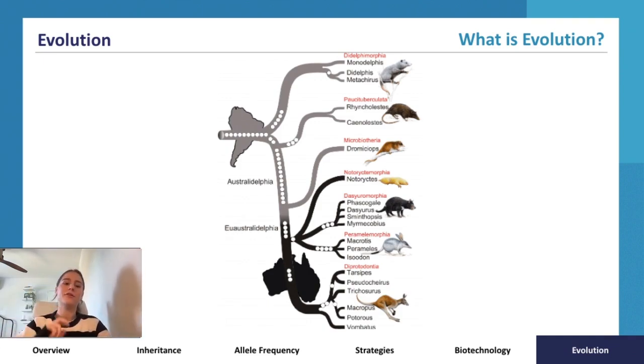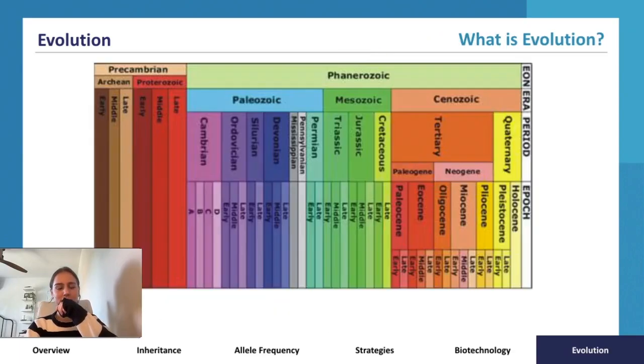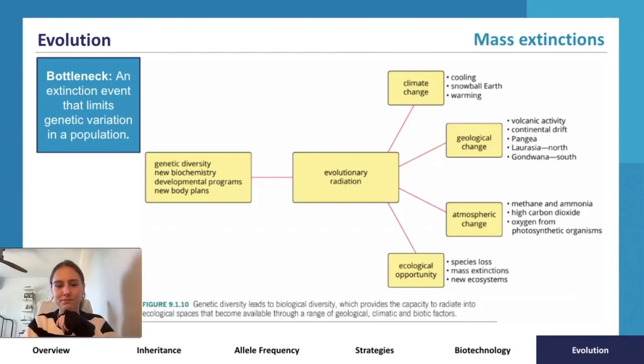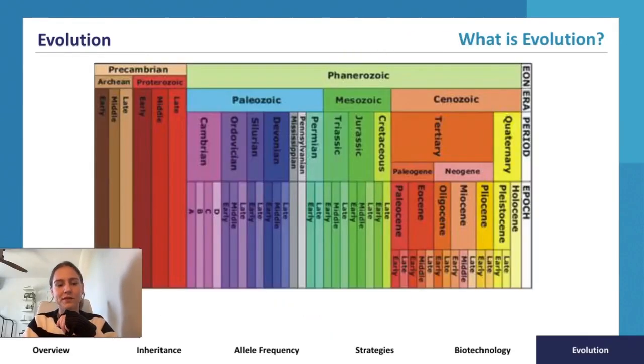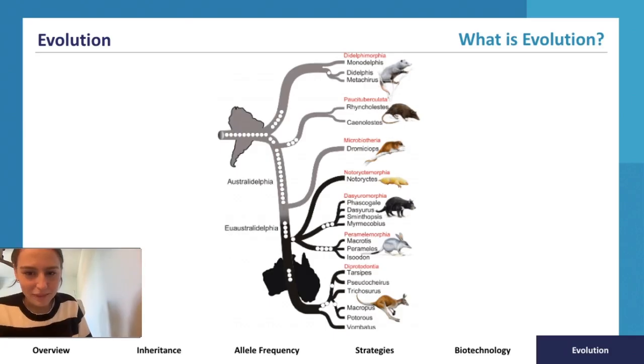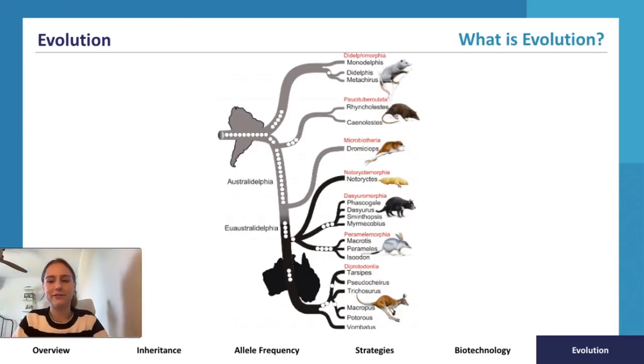Okay. So evolutionary radiation is another concept that you're expected to understand. It refers to when, I will be introducing this more later. But it just refers to when new species rapidly diversify, which fill ecological niches left vacant by mass extinctions. This is due to the evolution of new traits or adaptations that lead to them getting advantages in their environments.